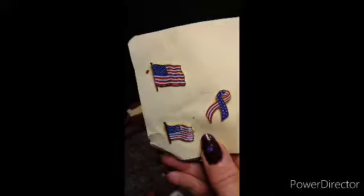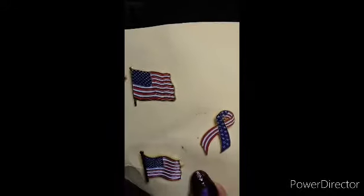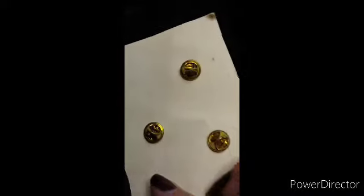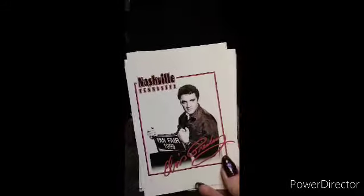And Christine, I've got a couple of those beer steins also, the small miniature ones. I haven't come across those yet, but I have some. So I'll be looking for those also. Those are pins back from the 70s. Elvis Nashville postcards. I've got like 7 of those.